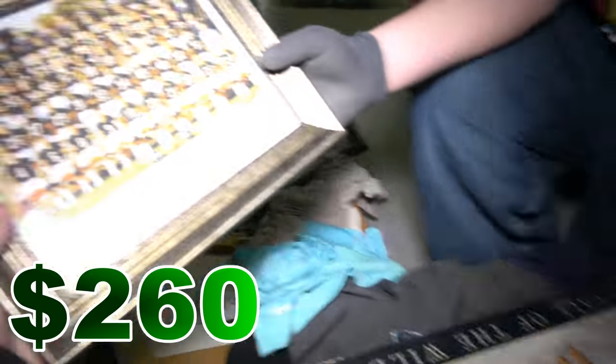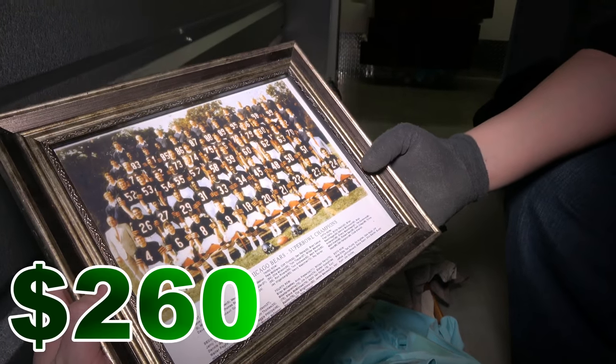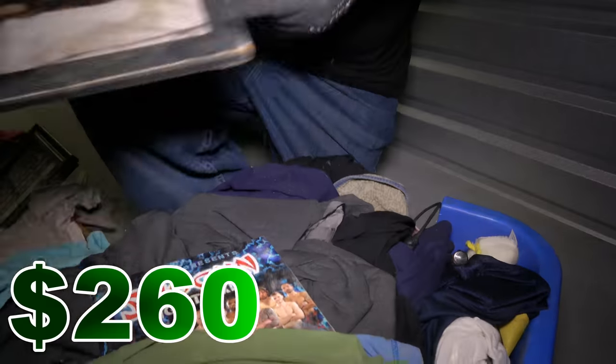1985 Chicago Bears. It's not signed though. I wonder if this guy had a family that was in the Bears. That'd be epic. What if he was in the Bears? What if he had a former Bear?